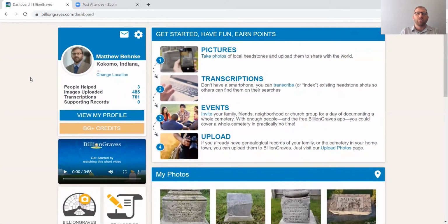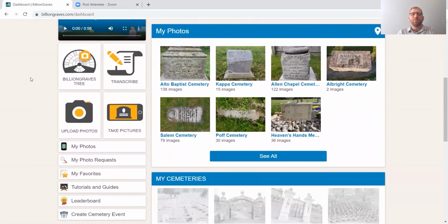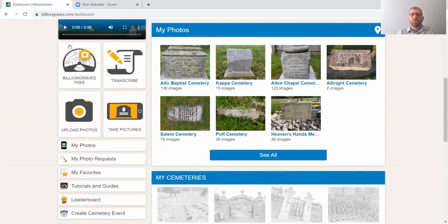You simply just download the BillionGraves app, and then the best way I've found of actually pinning a cemetery location is actually to go there. There are different websites that have GPS coordinates for cemeteries, but like I said, I just really prefer to go there. The GPS coordinates on different sites are not always accurate. Find a Grave's not always accurate. It might be somewhere across the street or not right on the cemetery spot. So you can actually do that with your smartphone. And then, like I said, taking the photos is very simple. One of the issues that I've had is actually syncing the photos between the app and the website. But again, that's just a little bit of troubleshooting.